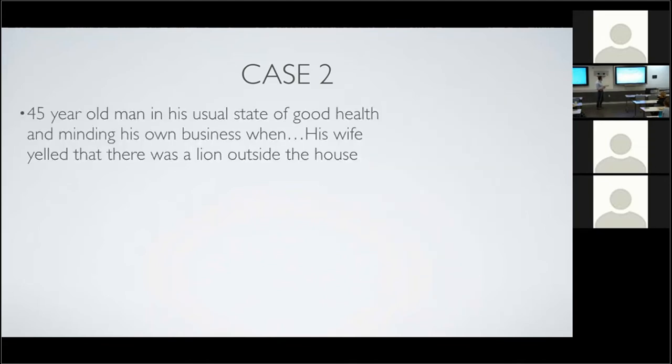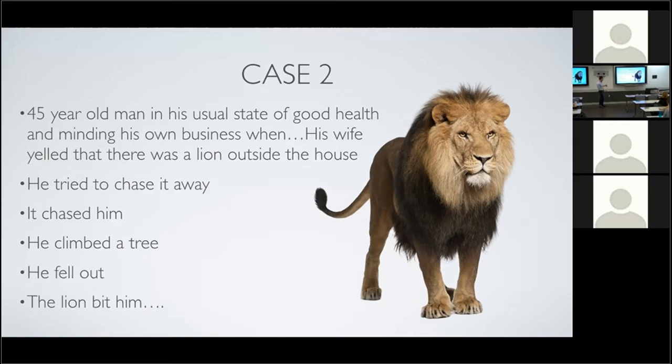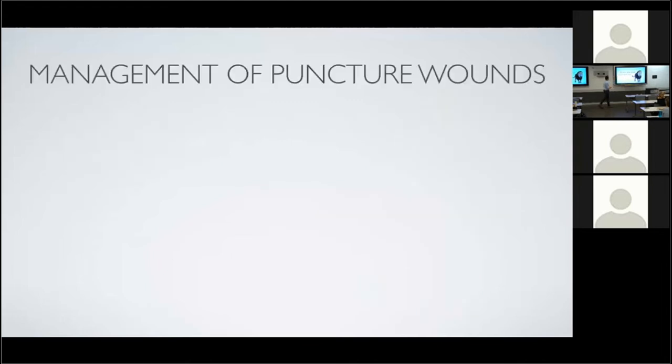So this is another case that I saw. A 45-year-old man in his usual state of health, minding his own business, when his wife yelled that there was a lion outside the house. And he tried to chase it away, and it chased him. Then he climbed a tree, and then he fell out. And then the lion... Okay, so you have the question, Doctor, what would you like to do with this? This is just my example of what happens when you get bitten by a lion or a cat or a dog or something.